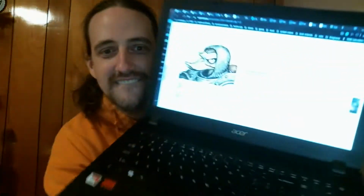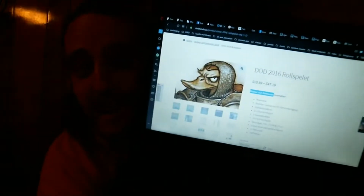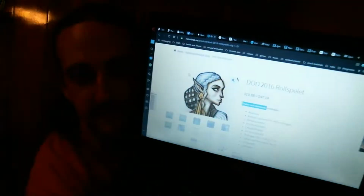Because one of the types of characters you can play, let's see if I can get the screen lined up better, because I want to show this to you. It's perfect. You can play an anthropomorphic duck. I mean, the rest of the characters are elves and humans and dwarves, and it has a wolf population, like a werewolf species.